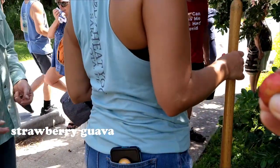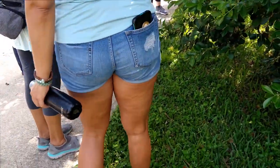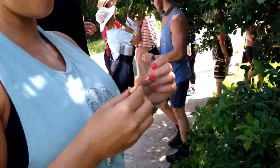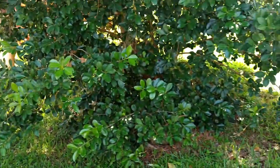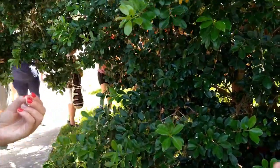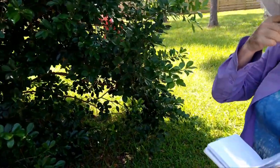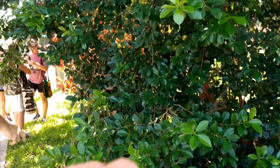Strawberry guava tree. Okay, who wants to try? I eat these all the time. Have one. It's so good. Definitely save that little seed. Strawberry? A little bit. There's some more over there. Do you want to try? Yeah, super good. Like a hoppy flavor. Yeah, a couple seeds. Yes, save those.